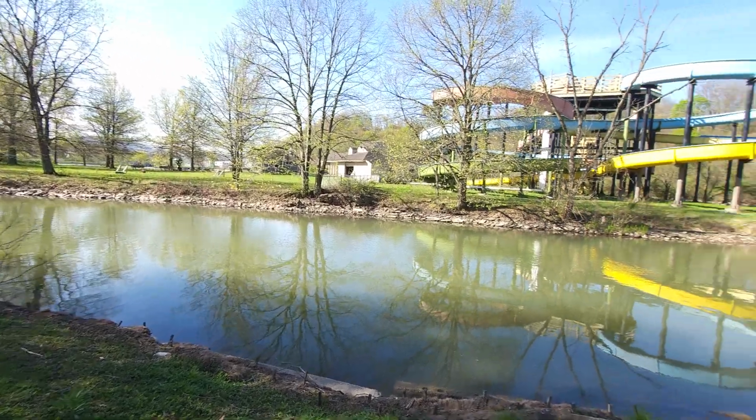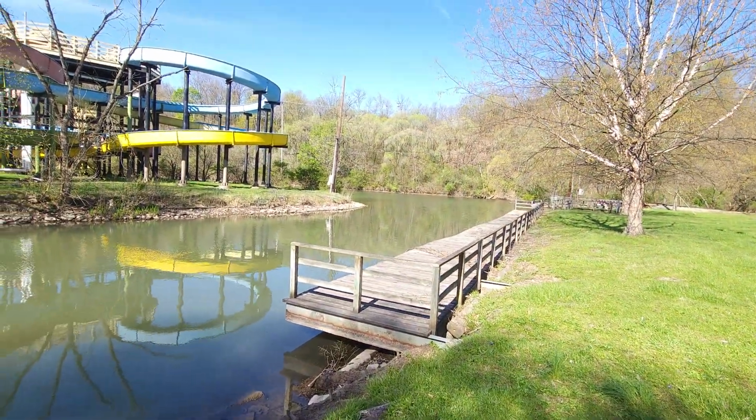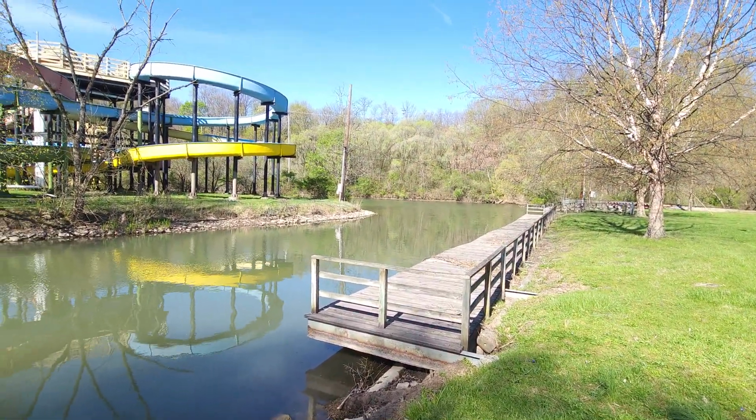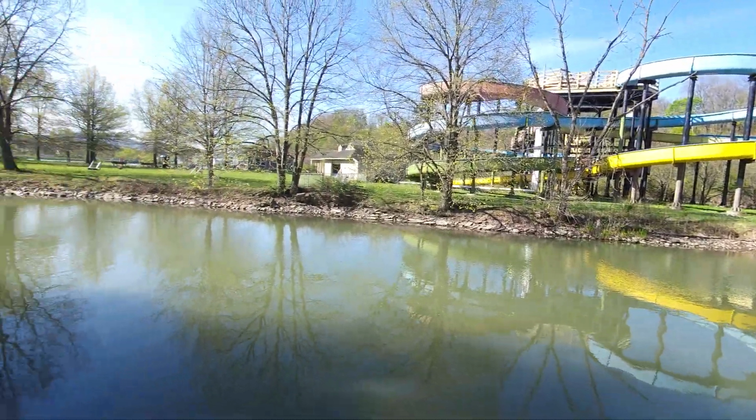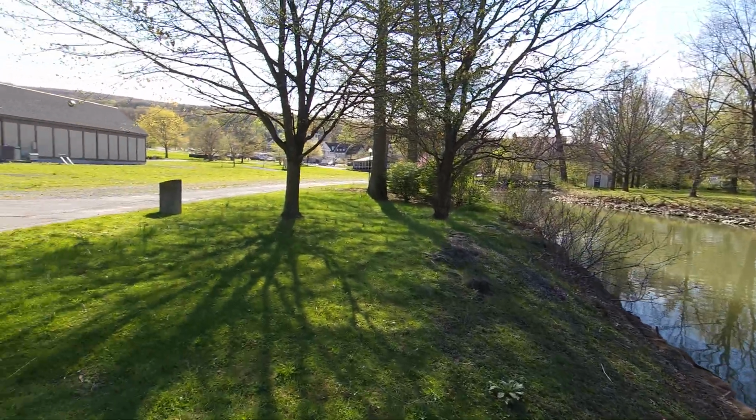And this is where they used to have the paddle boats right here. They may be bringing in canoes. They might be bringing in other things this summer. Definitely check out their Facebook page, Lakemont Park, and that's where you can get all the updates.